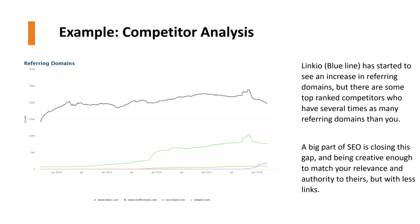So the way I paint that picture is I say that Linkio has started to see an increase, but there are still top-ranking competitors who have way more authority. A big part of SEO is going to be closing this gap, and also to get creative with other buttons around SEO, like improving relevance and doing things you can with a fewer amount of links in order to improve rankings. And the ability to execute on that depends on your own expertise.